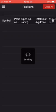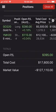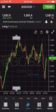You can see both of them at the same time. 345. Another 340, 395. 435. This is probably about, let's go back and look. Each price bar is 5 minutes, so 5, 10, 15 minutes this trade's been going on.